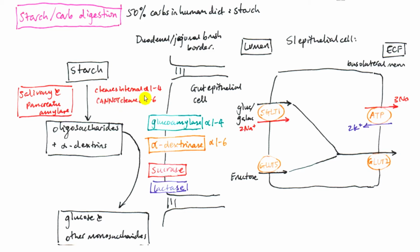It cleaves internal alpha-1,4 bonds, so the typical bonds between your monosaccharides, but it can't cleave any branching bonds, so branches from 1,6, it can't cleave those. And starch is then processed by these amylases into oligosaccharides and alpha-dextrins. Alpha-dextrins contain 1,6 bonds which can't be broken down.